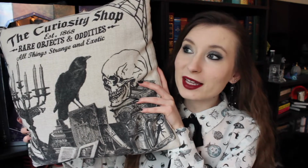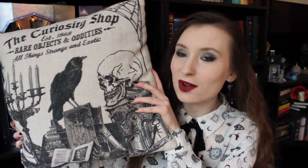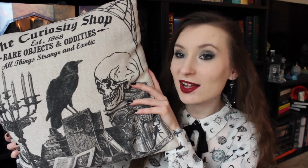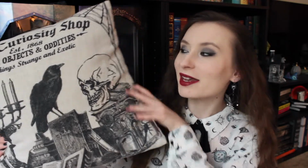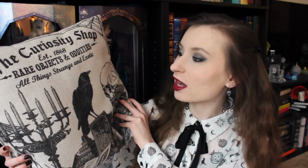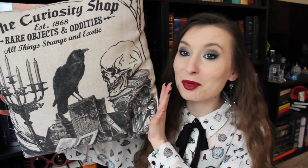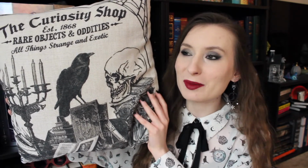pillow. No joke, I feel like I've had my eye on this pillow for at least 2 to 3 years and I just never ended up buying it, but this year I found it at 40% off and I think I had an additional 15% off coupon that included sale items, so I finally bought it and I love it, and it lives in my bedroom now on my bed. So this just says the Curiosity Shop, established 1868, rare objects and oddities, all things strange and exotic, and it has a raven and a skull and a candelabra and some books and just a lot of things that I love. So I absolutely love this throw pillow and I'm so glad that I finally bought it after looking at it for like 3 years.